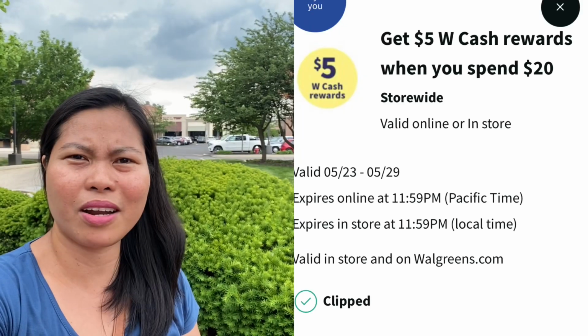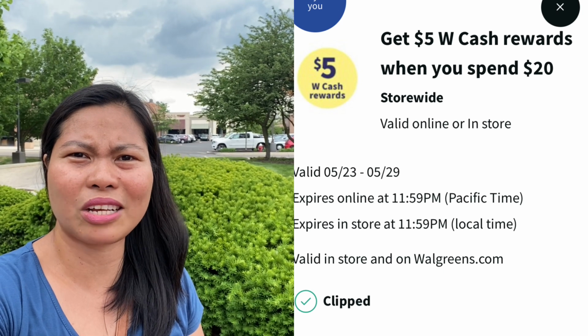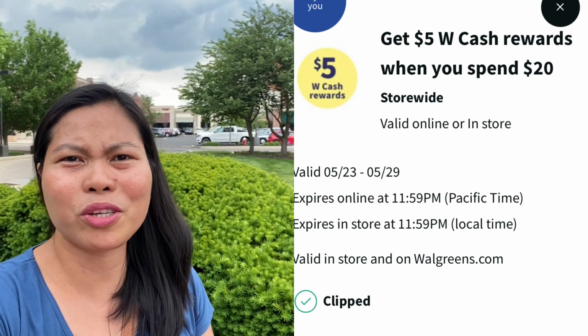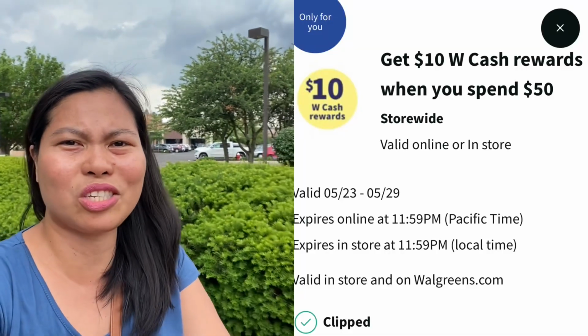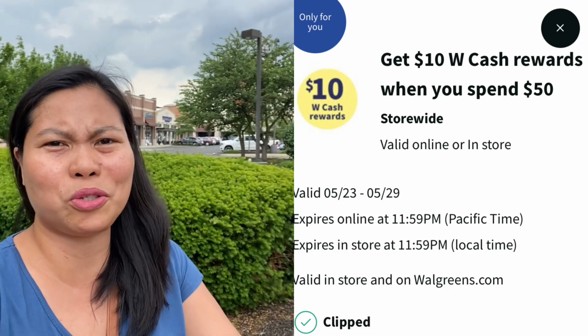And this haul is my Walgreens couponing haul for the week of May 23rd to May 29th. And today guys, I will be using my other account, which is actually my husband's account, because this account has the spend $20 and get $5 Walgreens Cash Digital Spend Booster. Whereas my main account has the spend $50 and get $10 Walgreens Cash. It's too much for me guys, so I will just use this account.